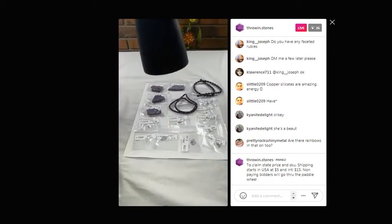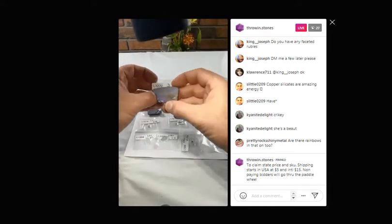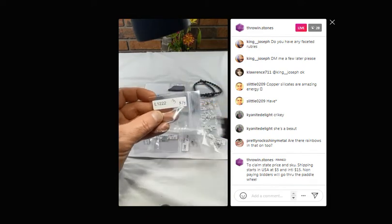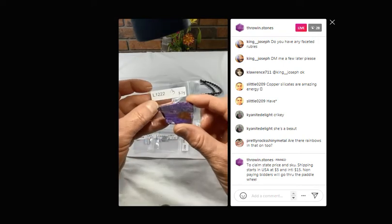Okay, we're going to recap. So we've got 4 pieces of rough sugilite, and this is what it looks like dry. And this is what it looks like wet.